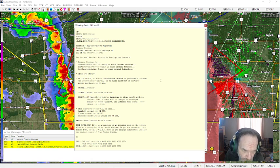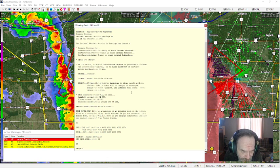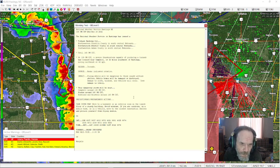Alright, radar indicated near Camel around 135, Braden around 140, Roseland and Holstein around 145. And as in all tornado precautions, get in the basement.